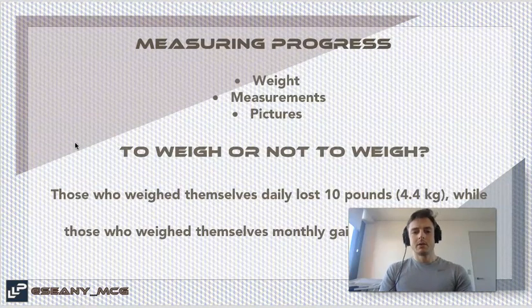Measuring progress. Like I talked about at the start, we will use weight as an indicator. We will also use measurements, waist and hip. And we will also use pictures. Now, to weigh or not to weigh.